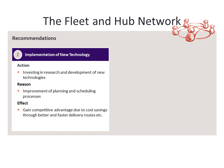Recommendations for the fleet and hub network. First, implementation of new technology. It has been shown in the past that FedEx Express should gain serious competitive advantage by investing in research and development of new technologies to improve its capacity planning and scheduling processes. Leading-edge information technologies help to attain cost savings and raise profit margins by, for example, generating better and faster delivery routes.